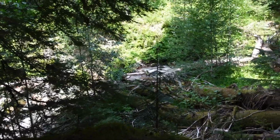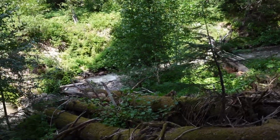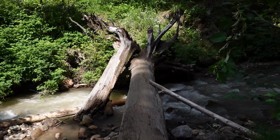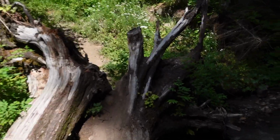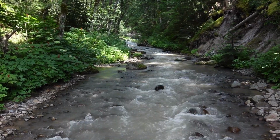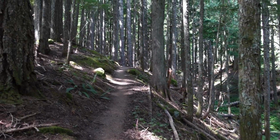Here's the Muddy Fork. From here we got about 5 miles left for the day. 2 miles of uphill, 2.5 miles of uphill, and 2.5 miles of downhill. I like these proper log crossings. Beautiful forests.